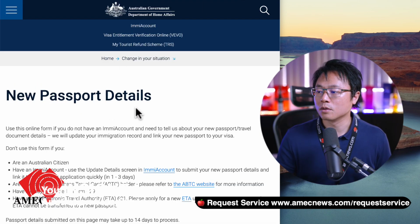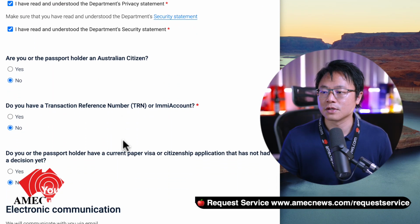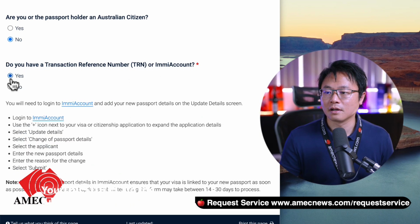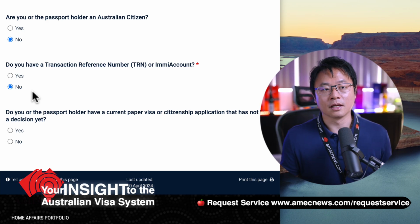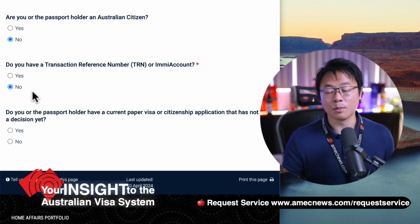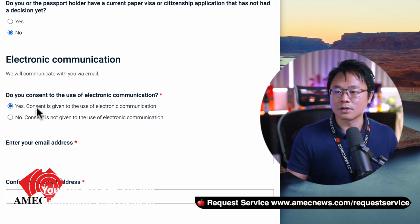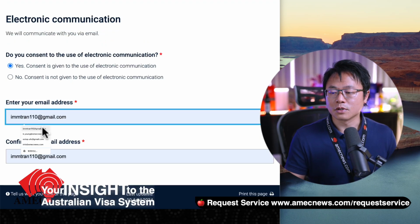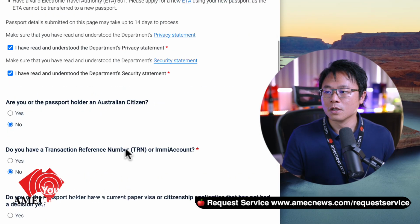And here we go, that's the web form. All you need to do is click on understand. You read this and that, and you're not an Australian citizen. If you have a TRN number, they'll ask you to go to your email account. If you don't have it, that means you don't know your visa number. If you know your visa number, you can go into your email account and connect them straight away. Then you click no, consent, and start putting in your information. I'm just going to put my email there. Then you will see they start asking for your new passport, and so on and so forth. Again, this is a very time-consuming process, and once you've done it, it will still take 14 days. Hopefully they can get it done sooner.